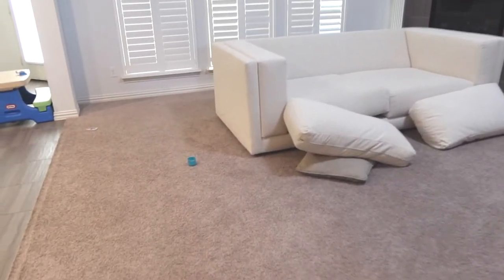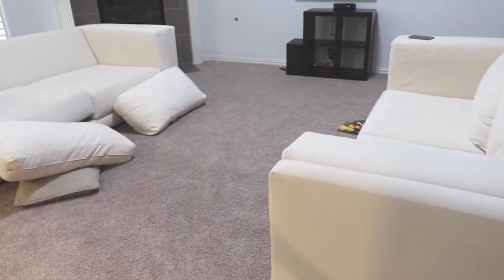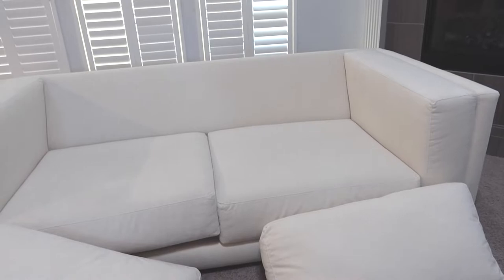We're getting some accent chairs, and we don't know if this is going to be the final situation of how the chairs will be placed. Let me turn around for you guys to see. Maybe we'll take this sofa, turn it, put it here, and then put two accent chairs here. I still don't know what accent chairs to get. I'm still thinking about that.